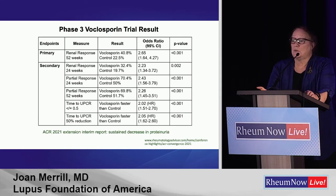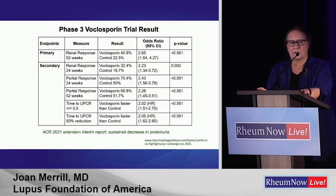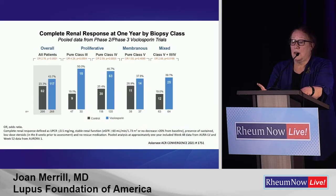And just to briefly remind you, this drug has just been approved for lupus. It's one of the calcineurin inhibitors where there is some case, in a preliminary way, to be made that it may have fewer side effects than some of the other calcineurin inhibitors that we've been studying and even using widely over the years. And they got very good results in their phase 3 trial. And now let's look at their class 5 results.